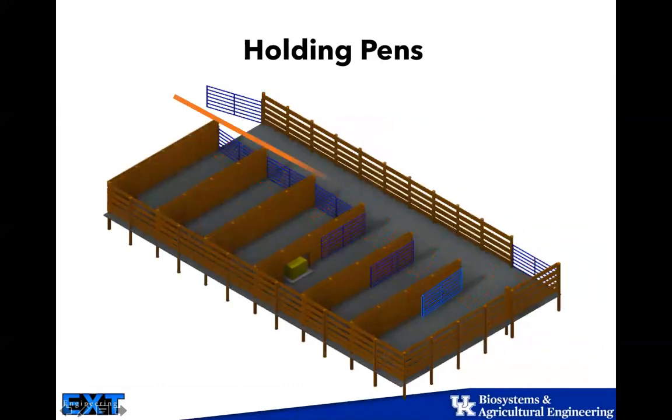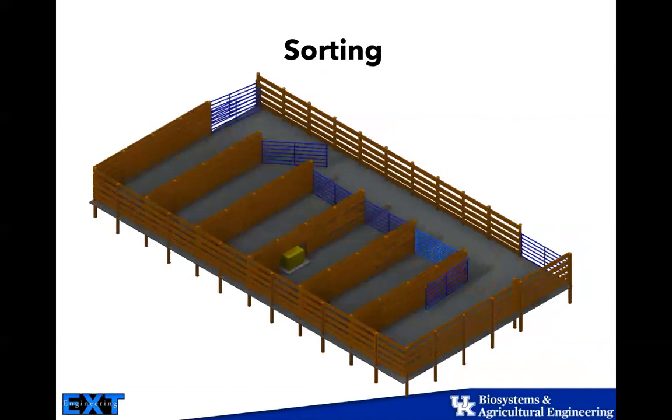We told them you could potentially open as many gates as you wanted to, and then run the animals in for this facility. Once you push the animals in, you can then shut some of your gates and sort off whichever, your cows and calves or bulls, however you need to sort it. You can then progressively work and sort these animals or hold some back in that first pen. But it gives them options.